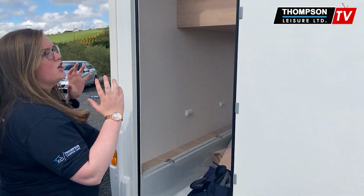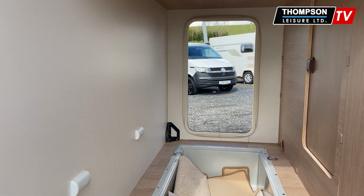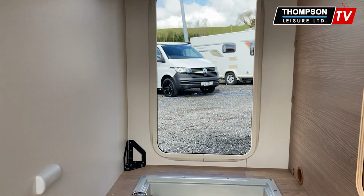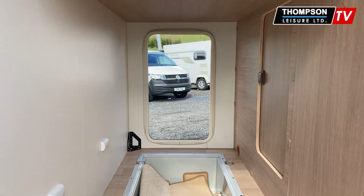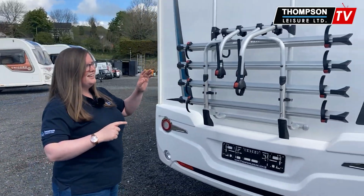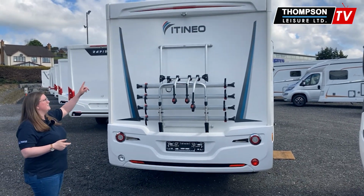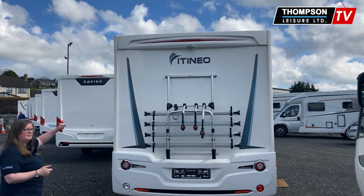ITINEO's provided a ton of storage in this vehicle. Look at the size of that. You can fit anything you want, bikes, whatever. But you won't have to worry about your bikes because we've added a bike rack. 4 bikes, perfect for a family. You'll see your reverse camera up the top there as well.